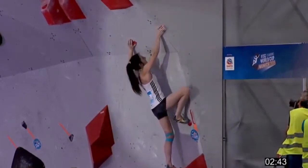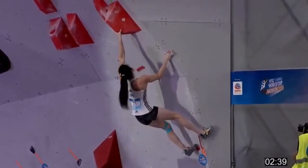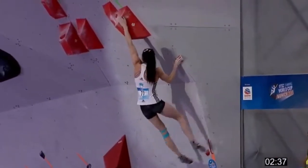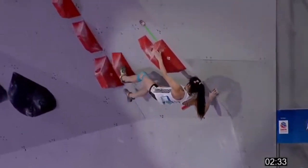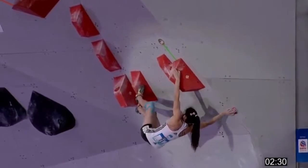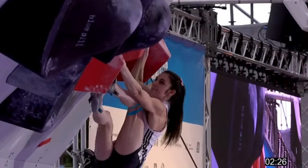Again, it's been off the ground a long time. Goes lower on that volume rather than clamping the top. Now gets the top. So that's the zone secured for her, and that does move her up onto the podium places for now.